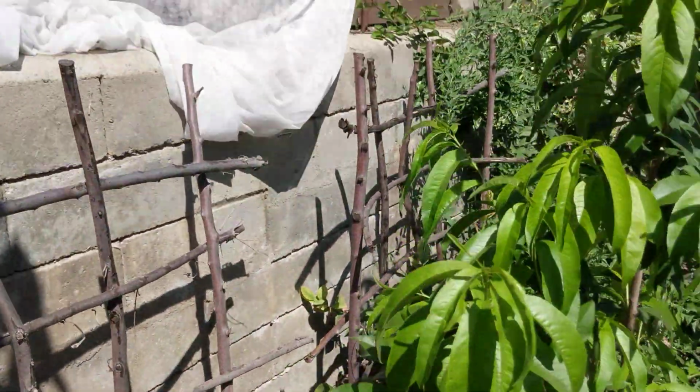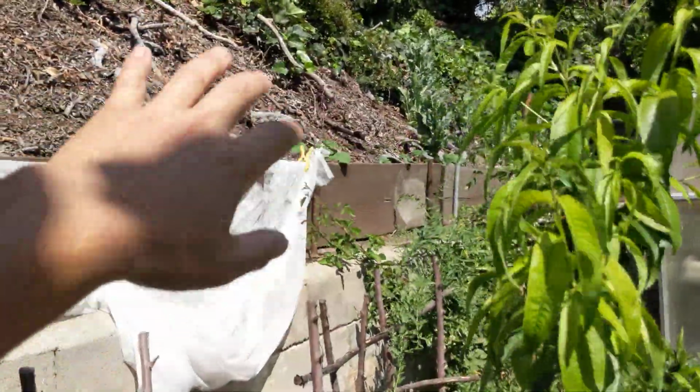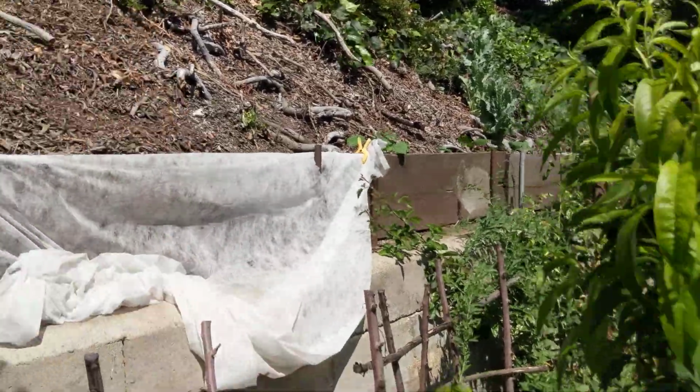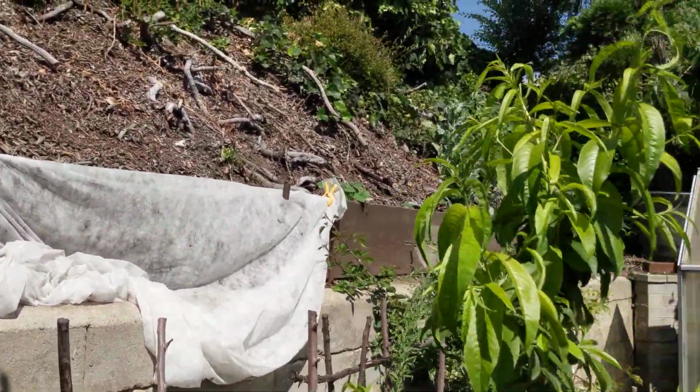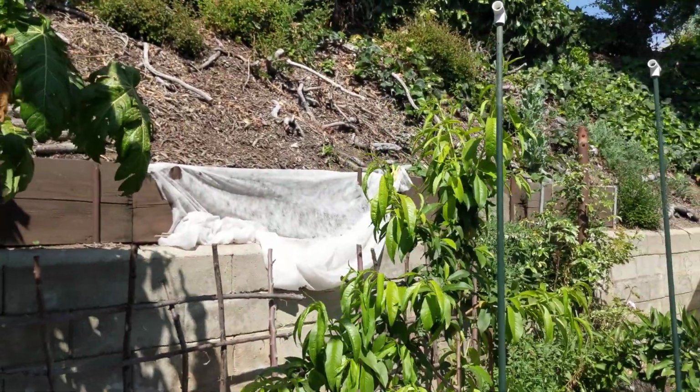And above there we have some sugar pumpkins that are, you can see little tufts of green. Those hopefully will grow along that slope there and make the pumpkins up that way and not come down, and we'll have to struggle with them.